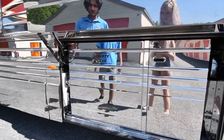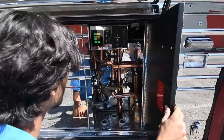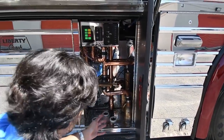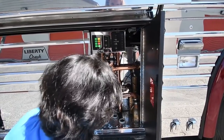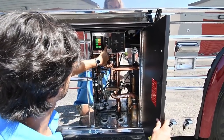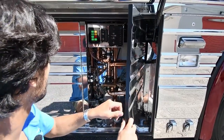So right here is where your generator is. Let's open this up. We also have some water stuff going on. So you can dump your tanks and everything from here. You've got ports on both sides, so you can dump your tanks and fill up water from both sides of the coach. You can also plug it into power from both sides as well. These are all polished copper, which is just beautiful when you come up in here and look at it. You got your tank sentry, so you can check your tanks and everything. It's pretty cool. Power, see this, you got your pump control, auto, manual, lots of nice systems.